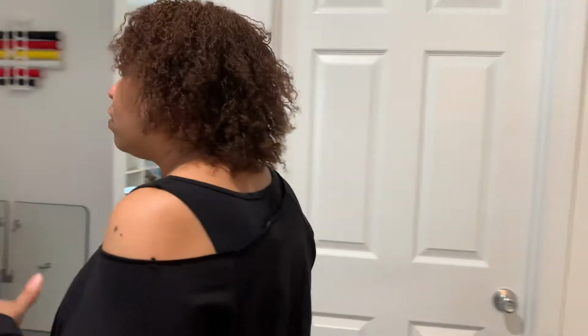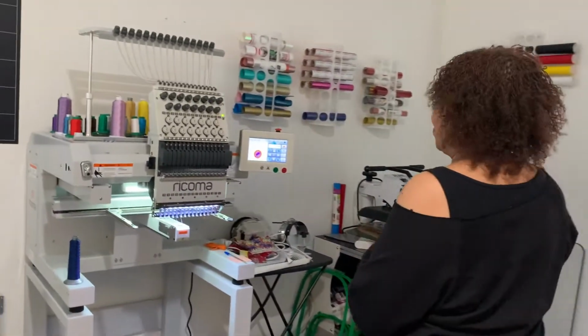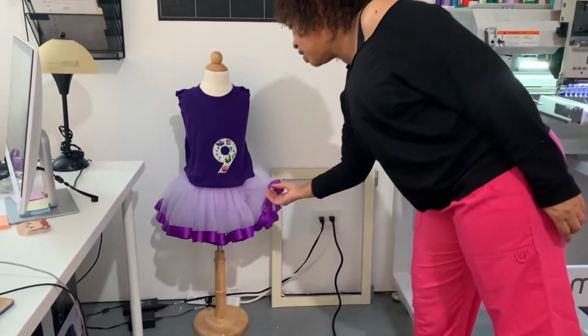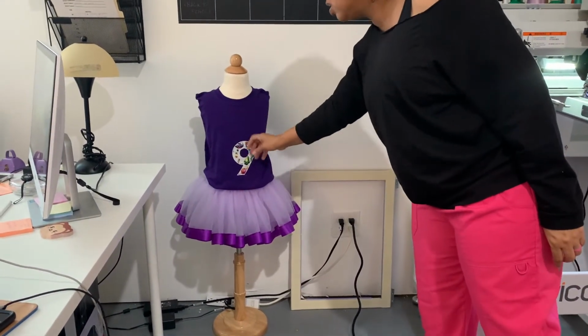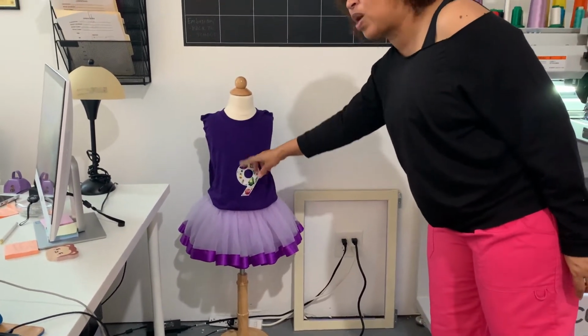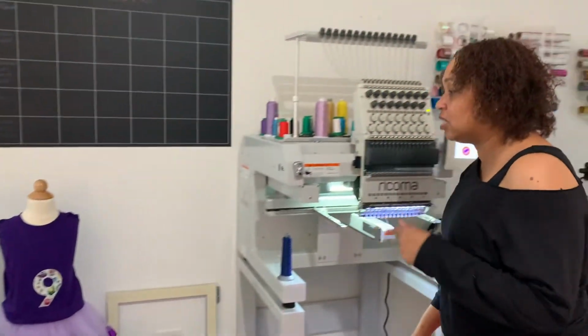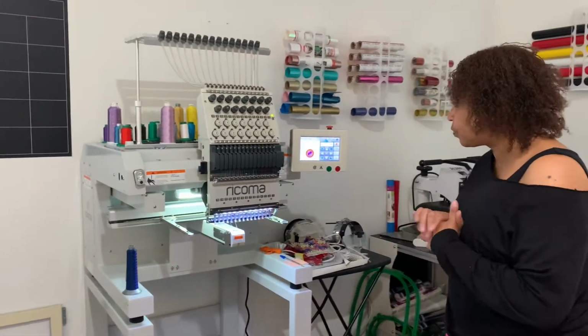Okay. This is just the bathroom door right here. We're not going to go in the bathroom. If you've seen one bathroom, you've seen them all. So we're not going in there. This is one of the tutus that I've made. It was probably one of the first ones. This is a test shirt, which is why it is not correct. But yeah, that's just something that I did when I first got started.